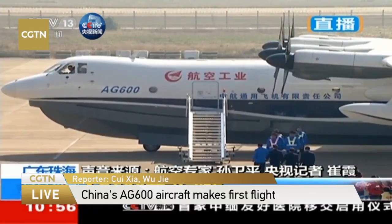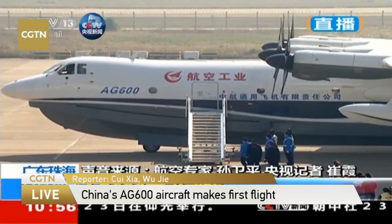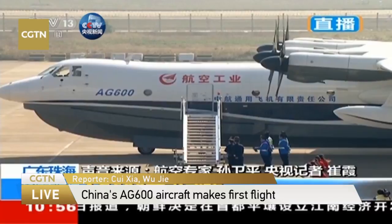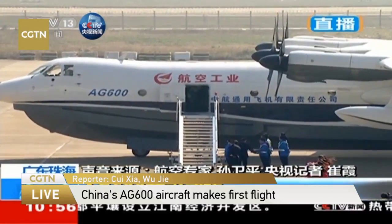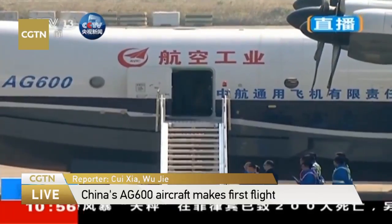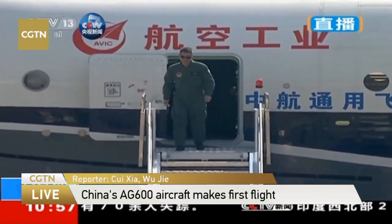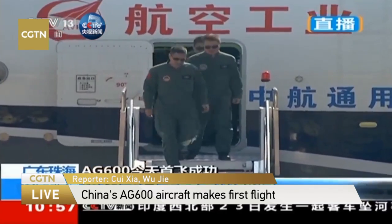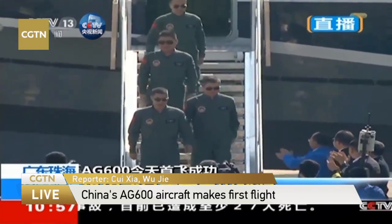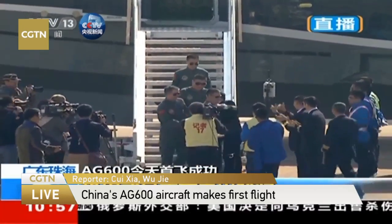The crew team is to open the cabin door. So at 9:30 today, Zhao Sheng, Chen Ming, Wei Peng, and Song Kangning flew the AG600 aircraft, and they had a stable flight for 64 minutes at a height of 3,000 meters. We can see that the cabin door is open now. The first one coming outside of the cabin is Captain Zhao Sheng, then co-pilot Chen Ming, mechanician Wei Peng, and observer Song Kangning. Applause for them at the scene.